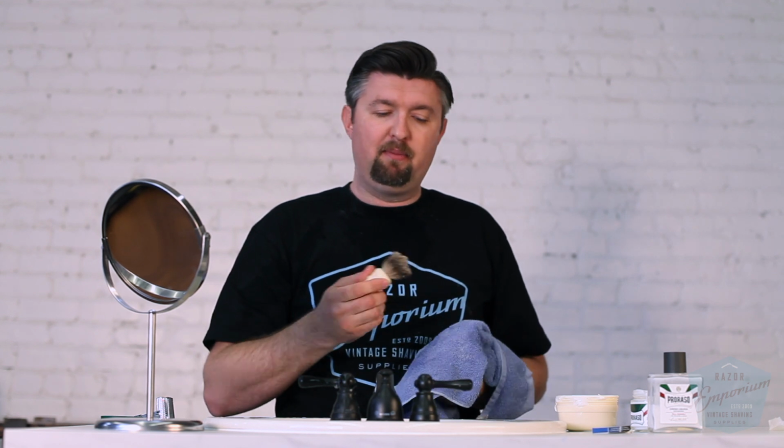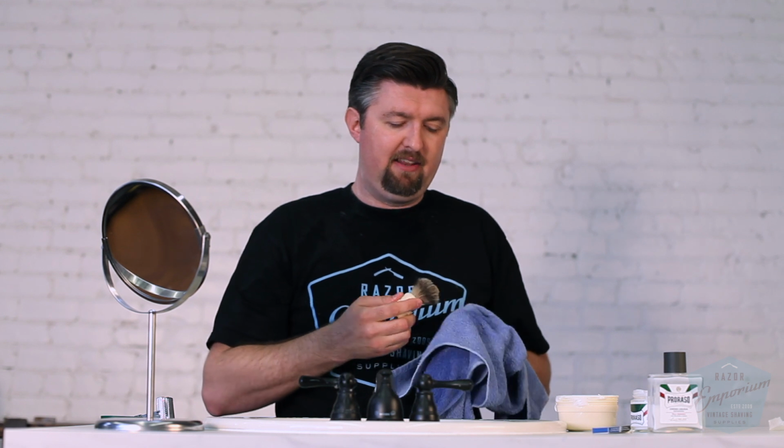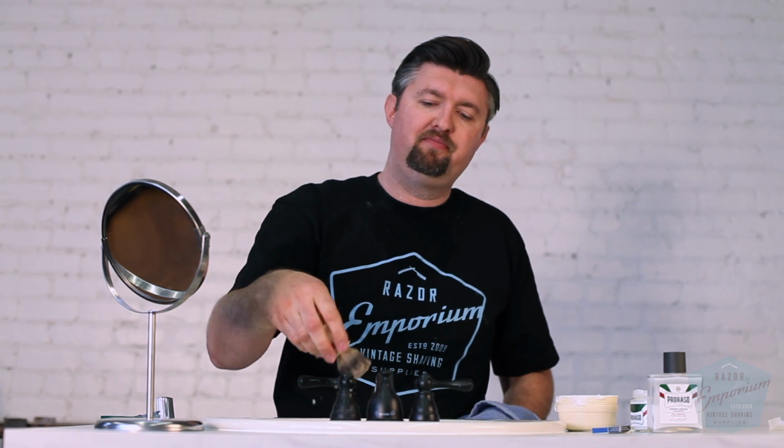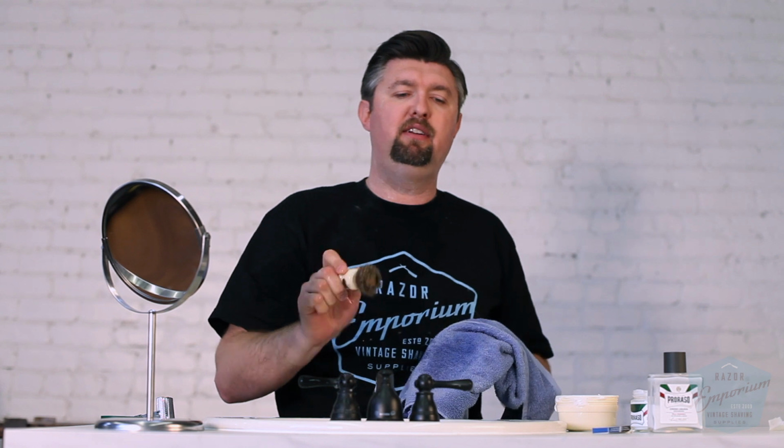I'm just cleaning up my brush here. Always a good idea. Take your brush, rinse it out, and then I always take a towel. A little more soap in there. One second. So we rinsed it out and then kind of just wipe it on here. A couple shakes, it's good to go.